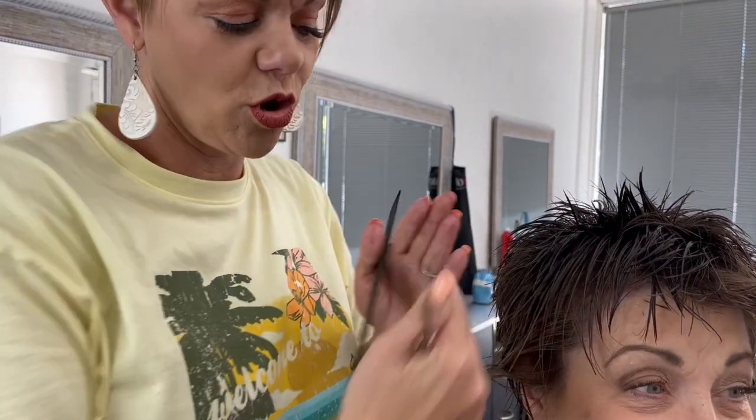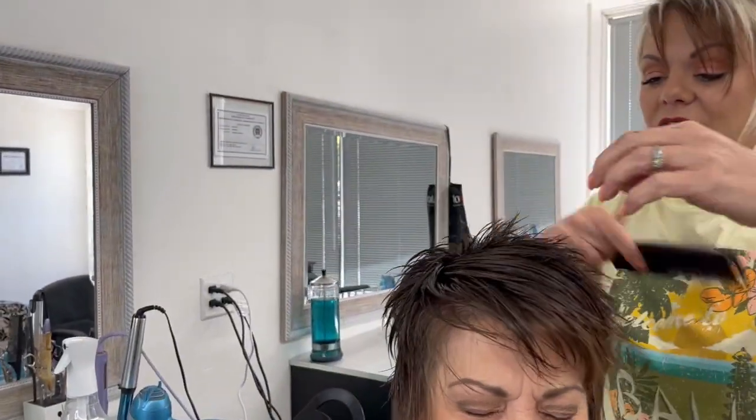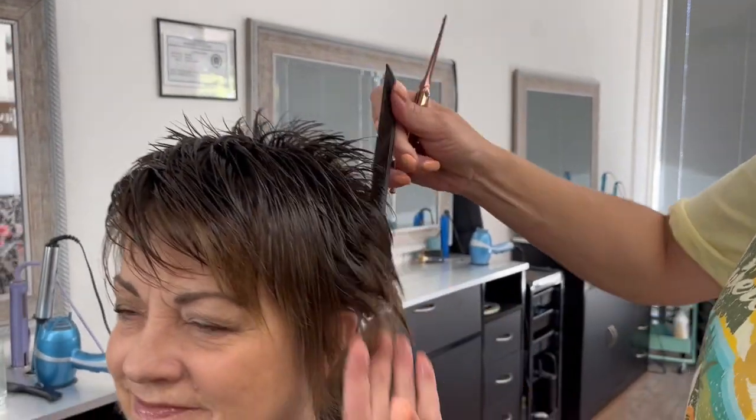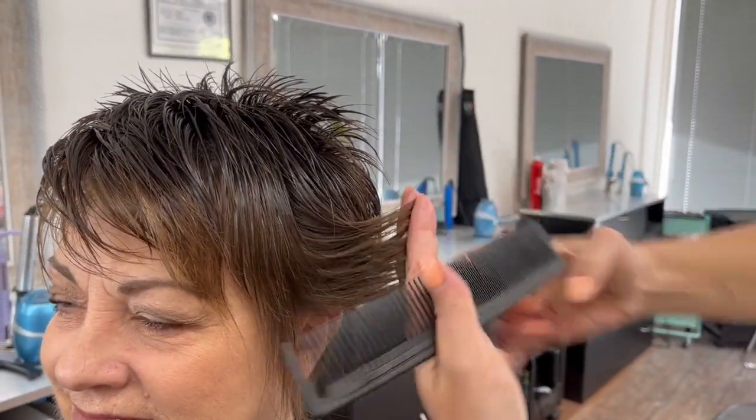So you can see I'm just holding that out and I just barely trimmed that, okay? So then I'm gonna come on this side and do the same thing. So I just hold this out and just barely trim this.